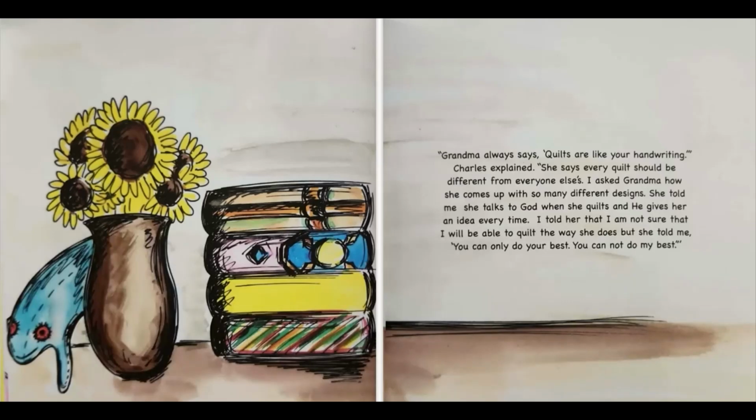"Grandma always says quilts are like your handwriting," Charles explained. "She says every quilt should be different from everyone else's. I asked Grandma how she comes up with so many different designs. She told me she talks to God when she quilts, and He gives her an idea every time. I told her that I am not sure that I will be able to quilt the way she does. But she told me, 'You can only do your best. You cannot do my best.'"